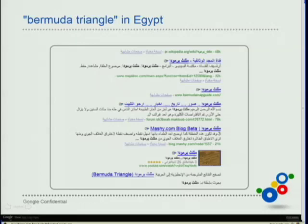And Udi introduced a key part of this effort last year, which was the cross-language search system. So going a little further on this, in the past year, we've taken this right into the search results. So if you're searching for Bermuda Triangle in Arabic, which of course I can't do, this query at the top says Bermuda Triangle in Latin for our benefit.